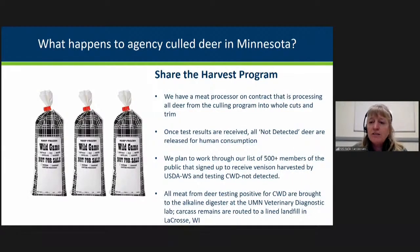All of the venison that goes into this program, after the test results are back and the results are not detected, is made available to the public. We have a Share the Harvest program where anybody can sign up and request venison. And we have a contractor meat processor that's working with us out of Spring Valley, Minnesota, where these animals are processed and then provided to members of the public that have an interest. And any of the positive animals that we identify, we recover the meat from those individuals, and that's disposed of through the University of Minnesota's alkaline digester.